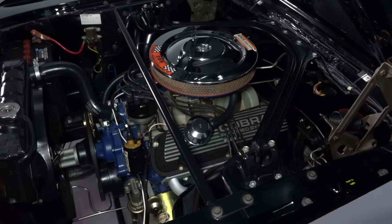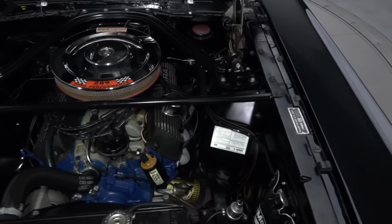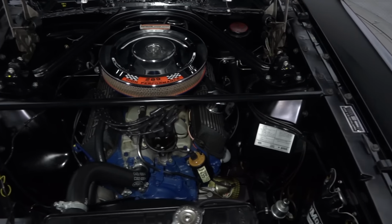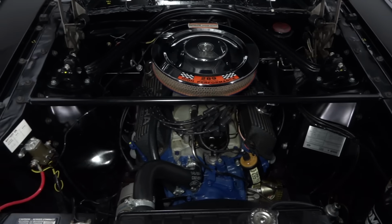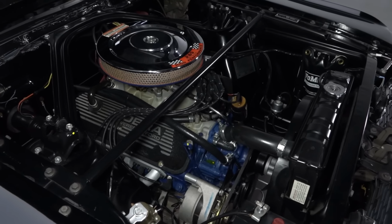Lift the car's lightweight hood and you'll find 289 cubic inches of Ford V8 that's been completely rebuilt. It sends power to a tough C6 3-speed that spins a requisite 9-inch axle with an open differential and 350 gears.